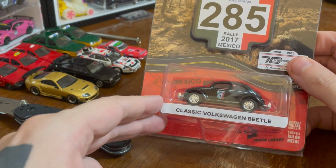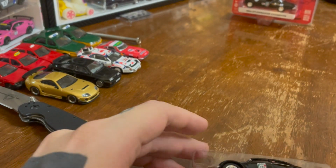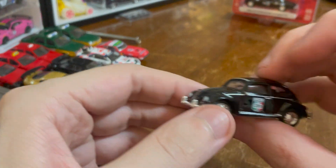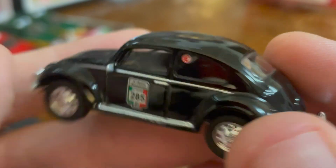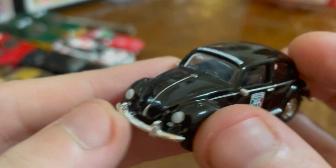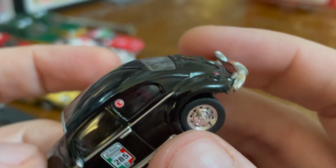Up next we have the classic Volkswagen Beetle, which is a bit vague. This is from the 2017 rally. Oh, it goes much more minimal. Much more minimal. Painted headlights and taillights. There's the rally badge. Wow.